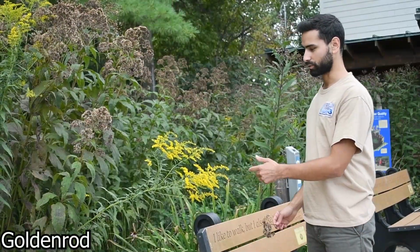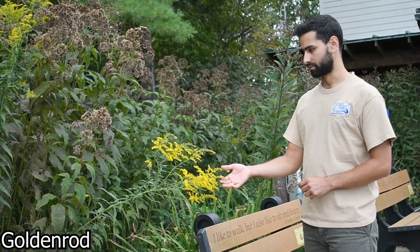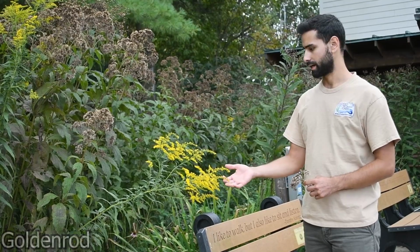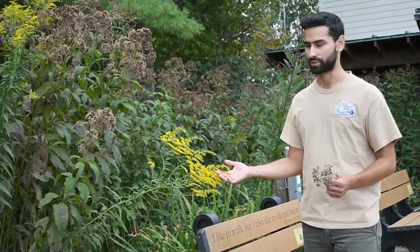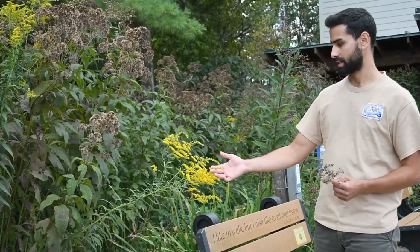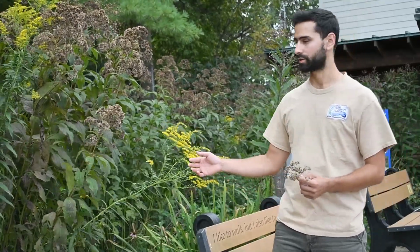Here we have goldenrod. This isn't a plant that we planted in the Old Creek rain garden. It's a volunteer species, but the benefit of a rain garden is that you have a lot of volunteers as well as opportunities for pollination. Goldenrod is very well pollinated in the later fall months.